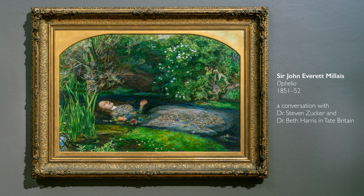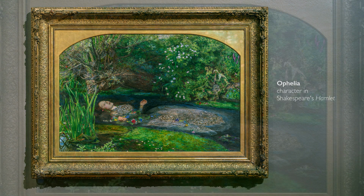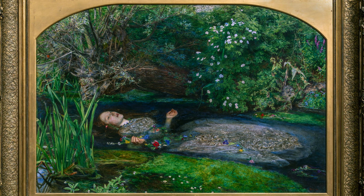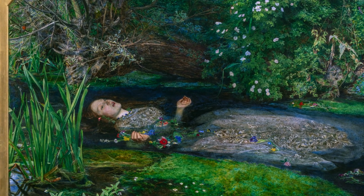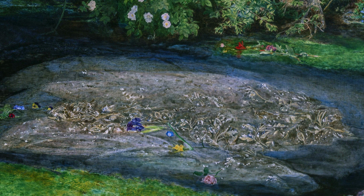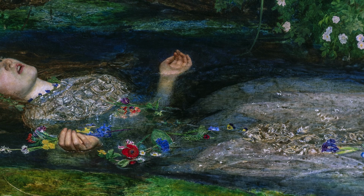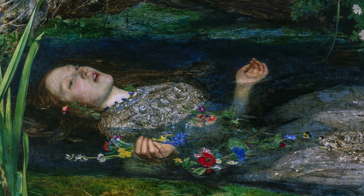We're in Tate Britain, looking at the beautiful painting of Ophelia by John Everett Millais. Ophelia is a character in Shakespeare's Hamlet. The scene that we're looking at takes place after Hamlet murders Ophelia's father, and she's driven mad, and in that madness lets herself drown. It's that moment where she's both buoyant and sinking. Her clothes, spread wide, grow wetter and heavier as she sings, as she flows down the river to her death.